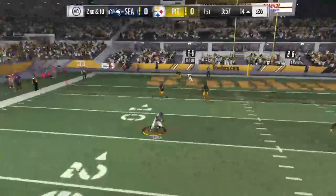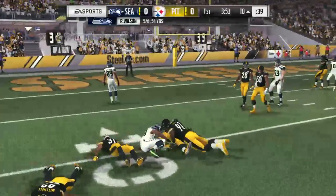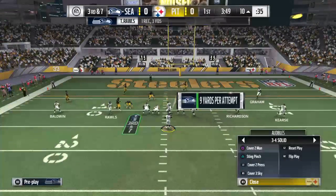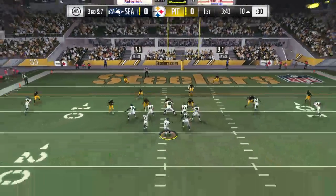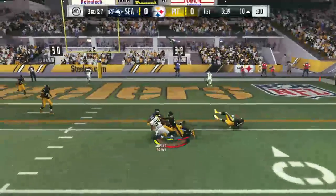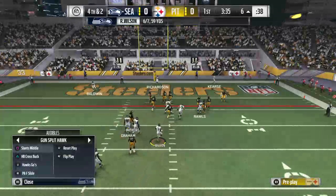Again on 2nd and 10, it's Wilson going to Rawls on the dump-off. And he'll get it here to the 10-yard line. Give him 3 on the play, and that'll bring up a 3rd down. Wilson drops it underneath for Rawls. And he's going to be brought down just shy of the 5 at the 6.